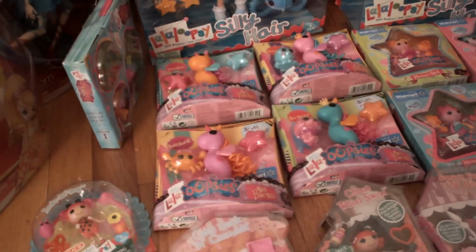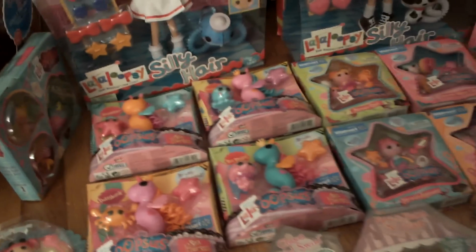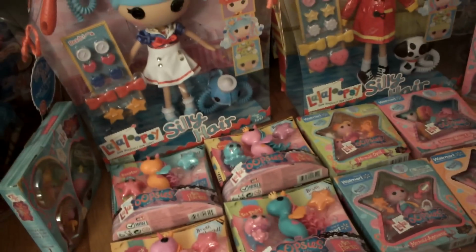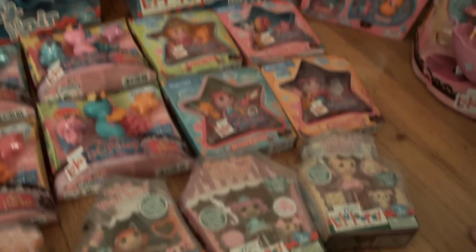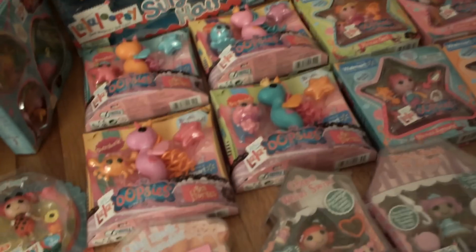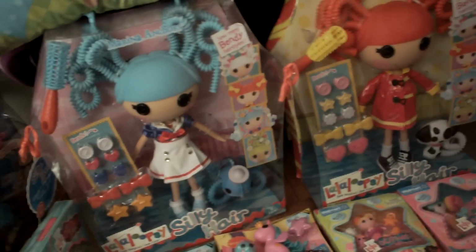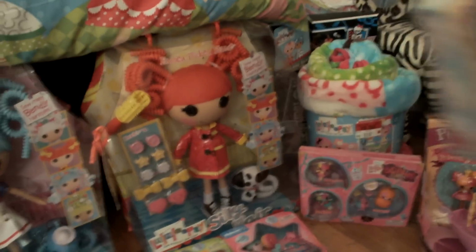So this is our Lalaloopsy haul from yesterday and today. So we'll have reviews on them. And yes, guys, we are going to do a collection vid. I just wanted to get these new ones. Now we've got all the new large ones that are out so far. We want to get some of these too for the minis. The whole series is so cute.